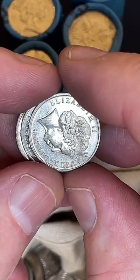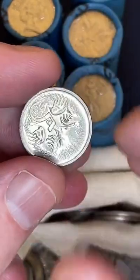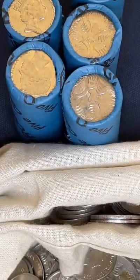I have 2 New Zealand round 50-cent coins. Ah, awesome. Are they those larger ones, the older ones? That's cool. I like those.